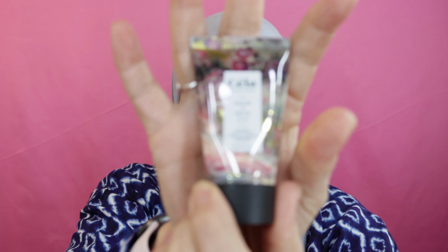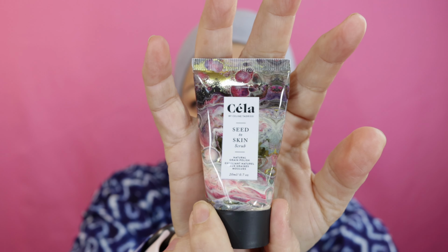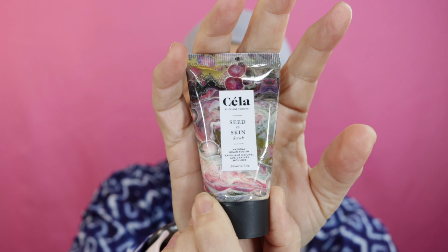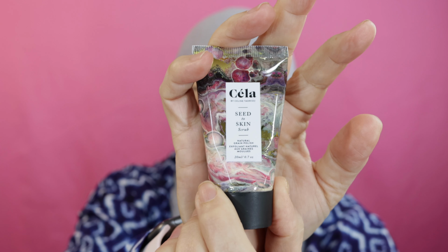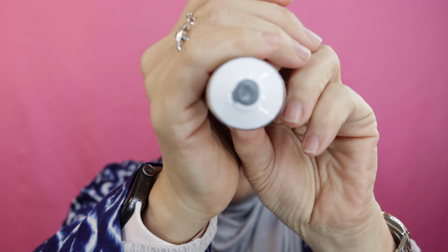Okay, the next thing in the bag is called a Seed to Skin Scrub. It's by Sela, and it looks like a body scrub of some kind. I don't use body scrubs, but this is interesting. One thing I do use is a foot scrub, though. So for something like this, I can usually use it on my feet. And let's see how they come. Do they come sealed? They do. Oh, yay. See? So this is good.